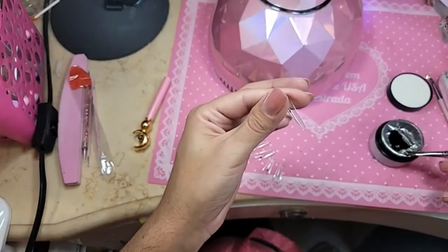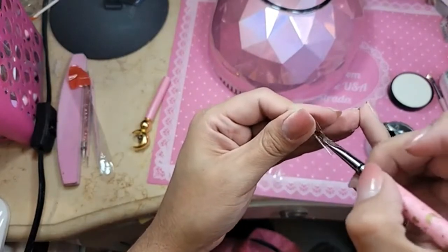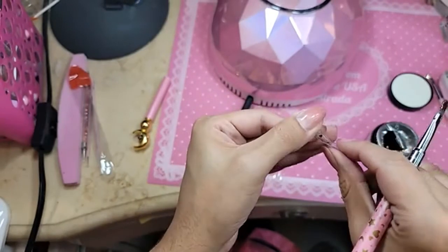So many new tricks all the time. This is what you do at 4 o'clock in the morning. You come up with new ideas for the phalanges.